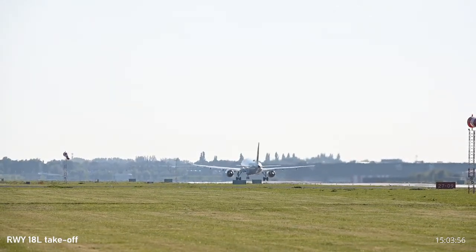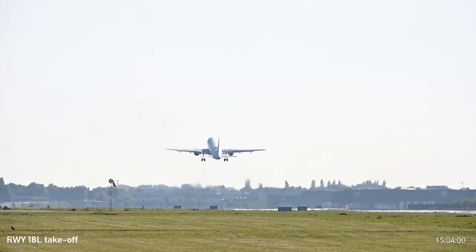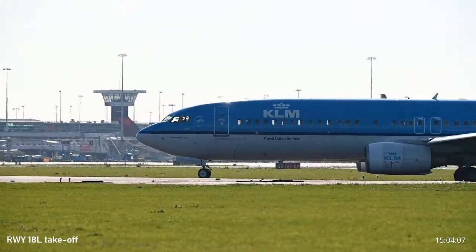Ooh, we're gonna get a KLM in the old livery. Oh, look at this.